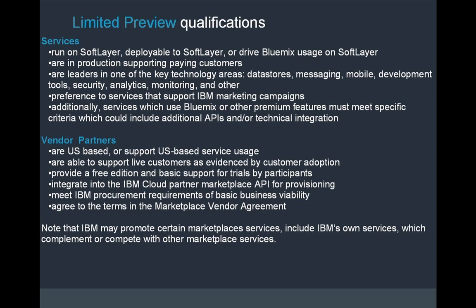During the limited preview, we're asking for our vendors to be U.S.-based, or if you're a foreign company, to have a U.S. subsidiary like an Inc., be able to support live customers, and also have a free edition with basic support, trial support in the cloud environment. A free edition and a premium edition is pretty much a requirement. That's the business model, so we do ask that you have that. And the integration will be through APIs into the marketplace.